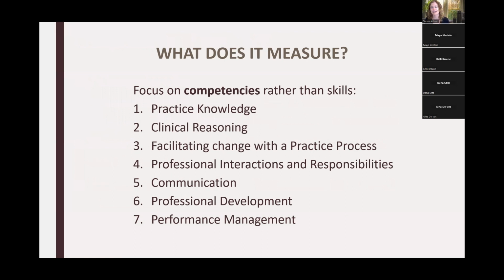So what are these competencies? Well, again, there's these 7 competencies that the evaluation focuses on. I've listed them here on the slide. Each of these competencies has what we call a competency descriptor, which gives you some insight into what the competency entails. And you'll see that when we look at the form a bit later.